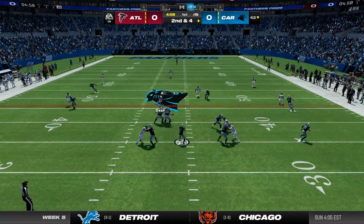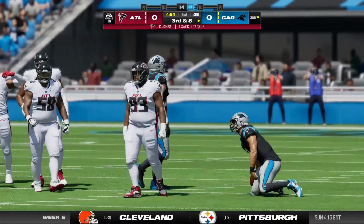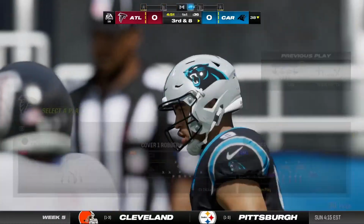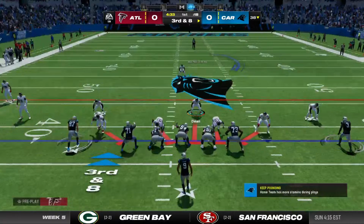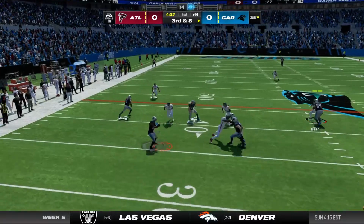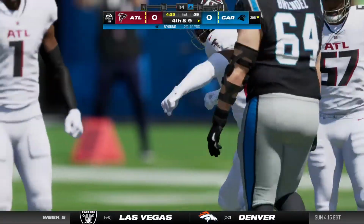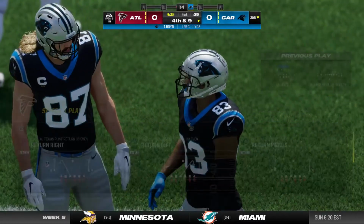Young. Pressure brought in, and the Falcons get there for the sack. DJ Jones showing his strength and quickness there, a loss of 4. Young on 3rd down. He gets this one to Boyd. And that play went nowhere. Losing yardage. It'll be back at the 36.